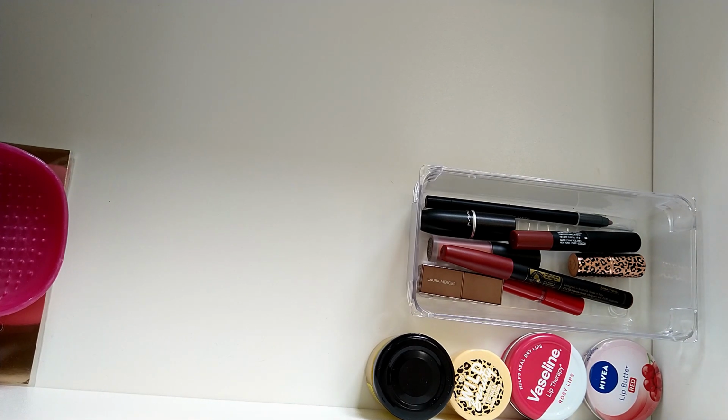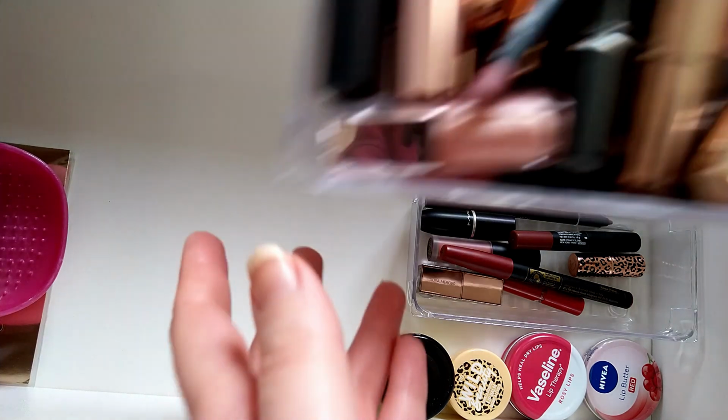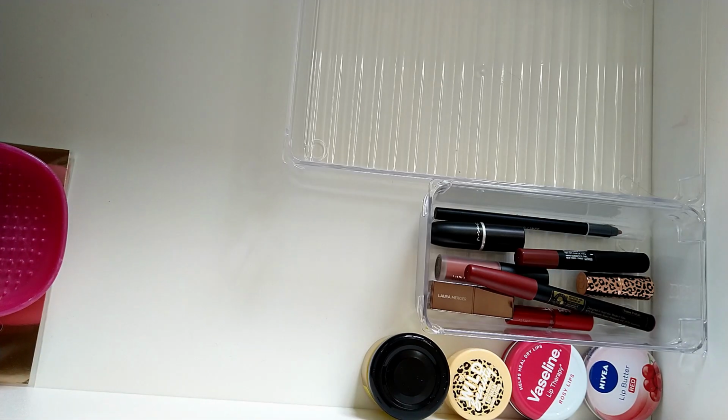Now let's get on to all the rest of the lipsticks that I've got. So I have quite a few. Let me just show you a little bit of a sneak preview. I have quite a few, so I'm just going to do it one at a time. We're just going to go from here and I'll show you each and every one of them.